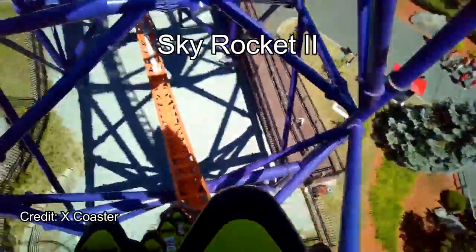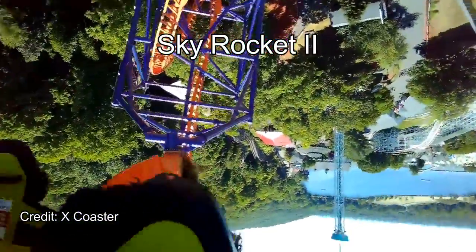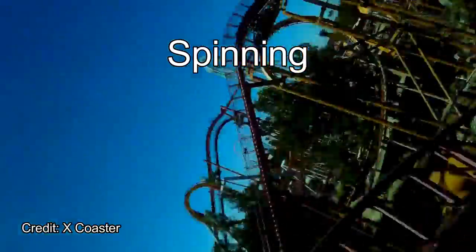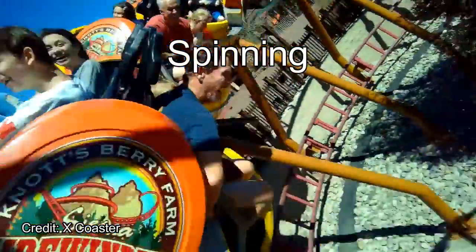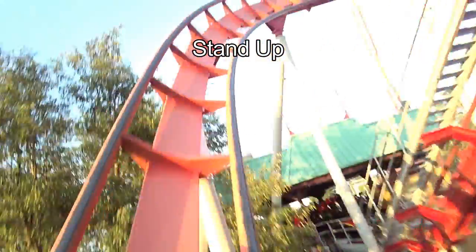Skyrocket 2 Coaster. A coaster that goes backwards and forwards through a launch coaster layout with one inversion in a non-inverting loop. An example of this is Tigris. Spinning Coaster. A coaster that spins throughout its family coaster layout. An example would be Sierra Sidewinder. Stand-up Coaster. A coaster where riders stand over a bicycle seat instead of sit. An example of this is Vortex.